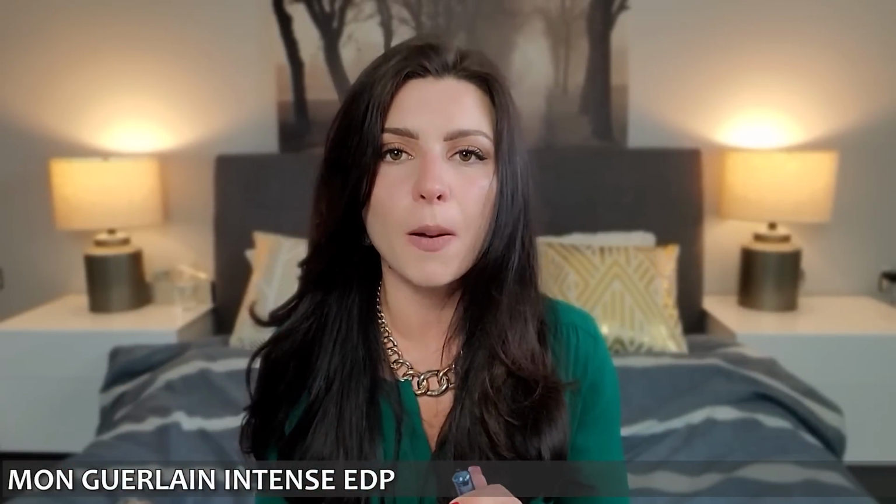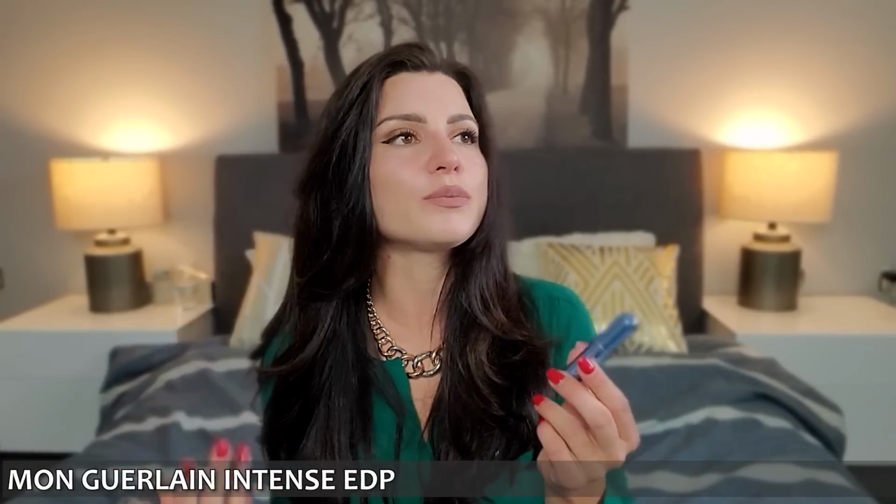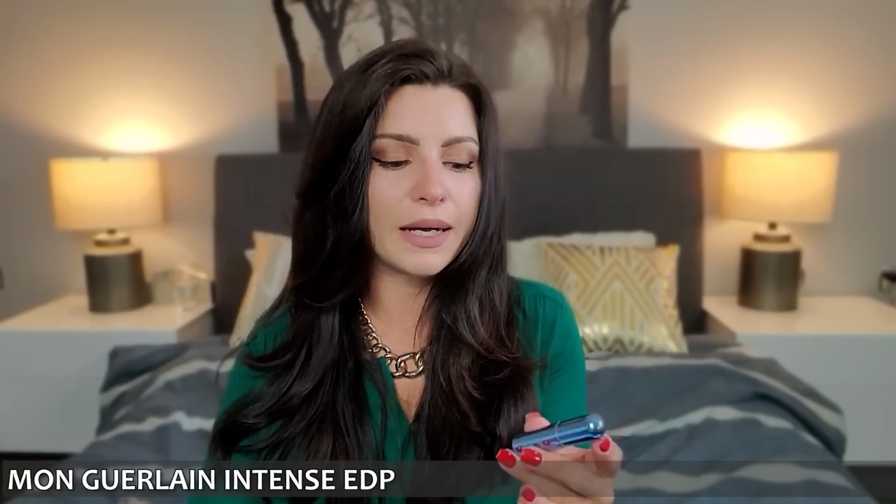It has a more prominent patchouli note. I can pick up the patchouli a lot more in this fragrance than in the original Mon Guerlain. The licorice is a little bit more prominent, and it's overall sweeter and heavier. So this is not something that I like to wear in the summer, but it's still a beautiful fragrance.